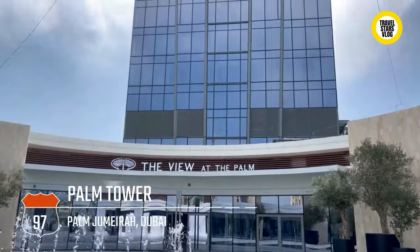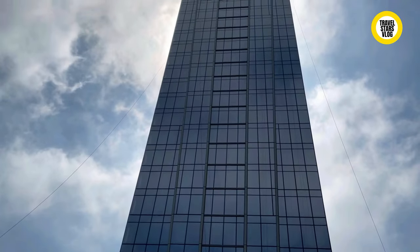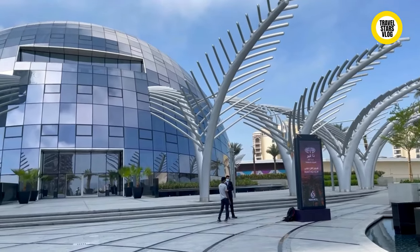Number 97. Palm Tower. Dubai's newest attraction, the View at the Palm. Here there is a public observation deck with a stunning view of Palm Jumeirah Island.